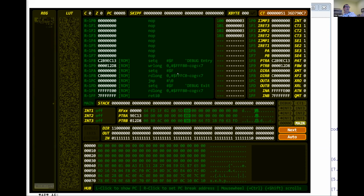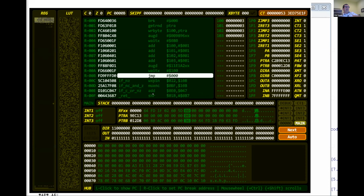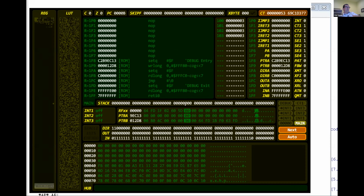Here it reloads. Now it reloads a little 16 instruction program, and then it jumps to it. And then that thing will save off the rest of the memory. And then when you're finally all done and you've brought everything back into memory except those first 16 locations, this cleans up those first 16 locations by reloading from the original save buffer. See FF80 minus cog, FF80 minus cog. It reloads and then it does this return 0. And then you're back where you left off on your program.